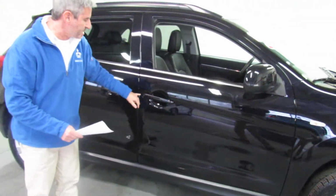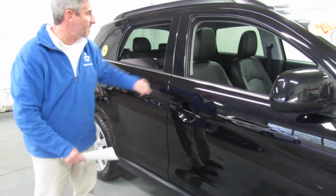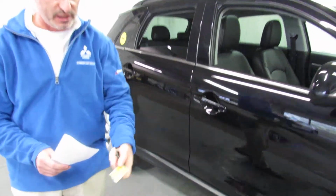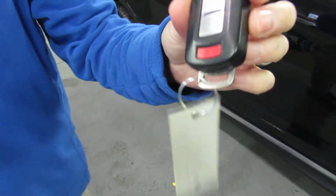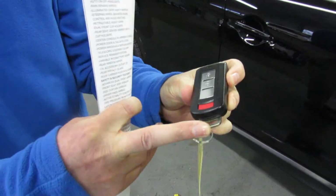It's also a fast key car. Kind of hard to see in a black car, but there's a black button here. There's another one on the driver's door, and there are two buttons on the rear tailgate. Now, those will coincide with this. This is the fast key, and I always turn it upside down because I'm used to holding it by the tag. But you've got lock, unlock, panic, and of course a conventional metal key in case the car battery's dead.